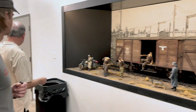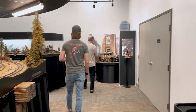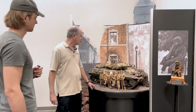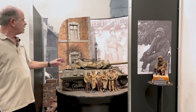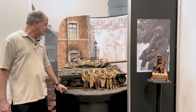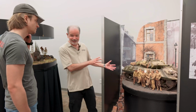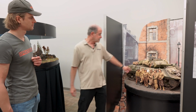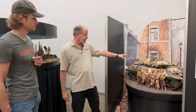And there's one over here, I think you probably need to see. Again, this is World War II, the Battle of Stavelot. This is a famous photograph of these soldiers that were photographed in front of their tank. Dave does a lot of military modeling, and he super-detailed that tank, with a lot of weathering. There's a lot of airbrushing and painting, and a lot of technique goes into that, probably 15 different layers to achieve that look on the tank, and then adding all the details.